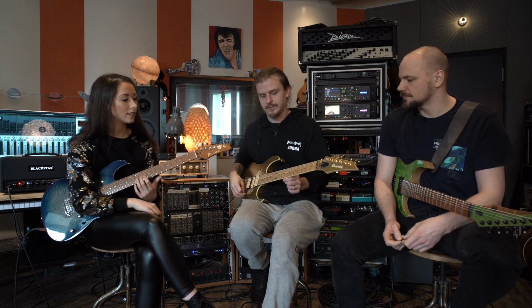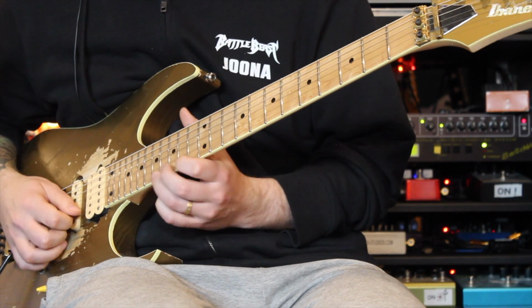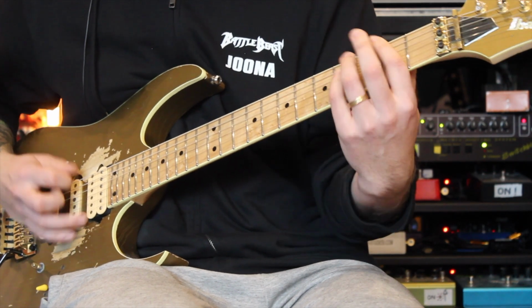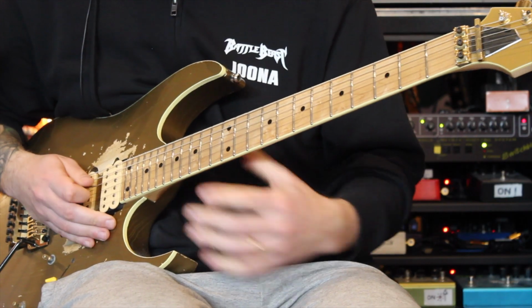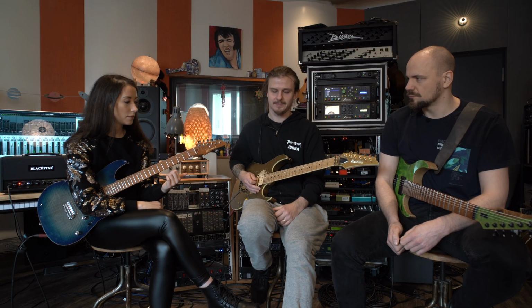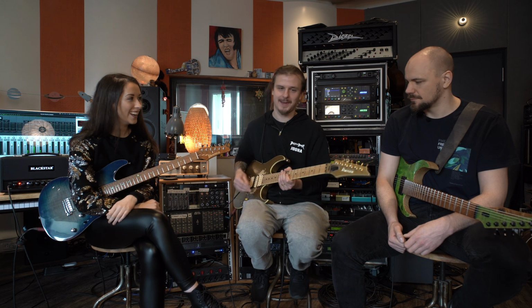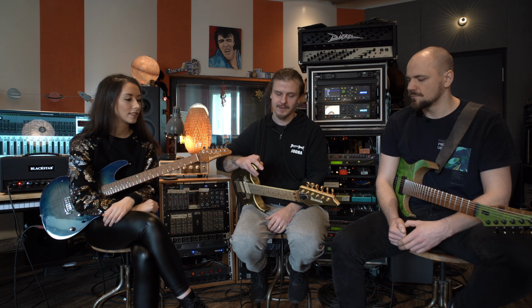But also those fast little licks in the verse, these ones, are really cool. Is that like some Eric Johnson? More or less, yeah, because it's pentatonic and like six tuplets, so it's very much Eric Johnson style.